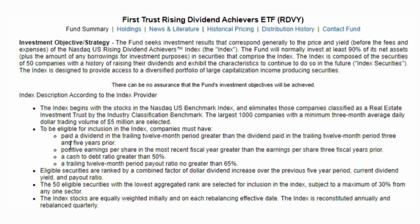So we'll take a look at what these securities are over on Seeking Alpha, but in a nutshell, they pay a dividend in the 12-month trailing period greater than the dividend paid in the 12-month trailing period 3 and 5 years prior. They have positive earnings per share, or EPS, in the most recent fiscal year greater than the EPS 3 fiscal years prior. And they have a cash to debt ratio greater than 50% and a 12-month trailing period payout ratio no greater than 65%. So those are the 4 criteria for the securities to be able to be in this ETF.